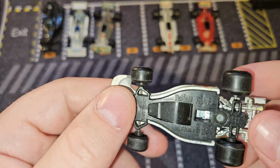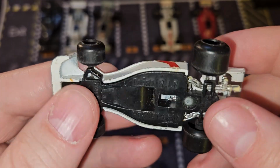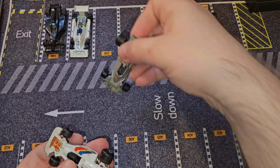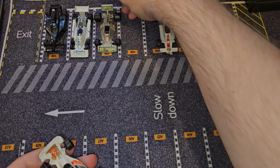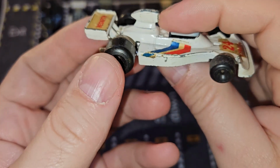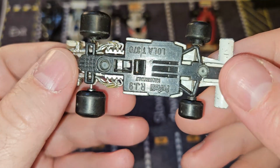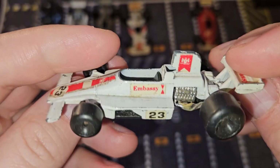So another one, we have the Hesketh 308, and look, even those details of engines and exhaust are not the same, those are different. And we have the Lola T370.